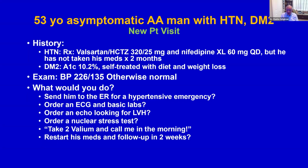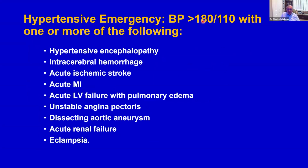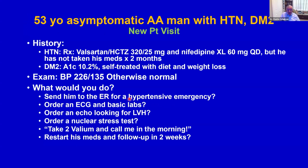A hypertensive emergency would be blood pressure in that range, but with one or more of the following: hypertensive encephalopathy, an intracerebral hemorrhage, acute ischemic stroke, an acute MI, acute left ventricular failure, unstable angina pectoris, dissecting aneurysm, acute renal failure, or eclampsia. So he doesn't need to go to the emergency room. We used to call this hypertensive urgency. I'm not sure it's an urgency. It's more like uncontrolled blood pressure.